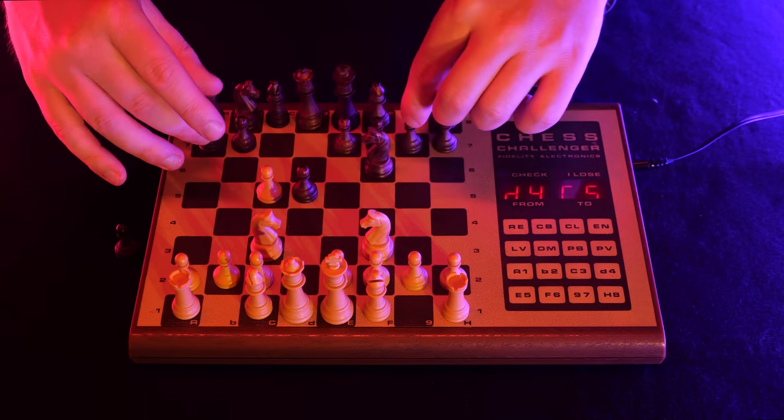Okay, I think we have checkmate in two moves now. Queen on h6 takes e3 as the first move. So that would be h6 to e3. h6 to e3.